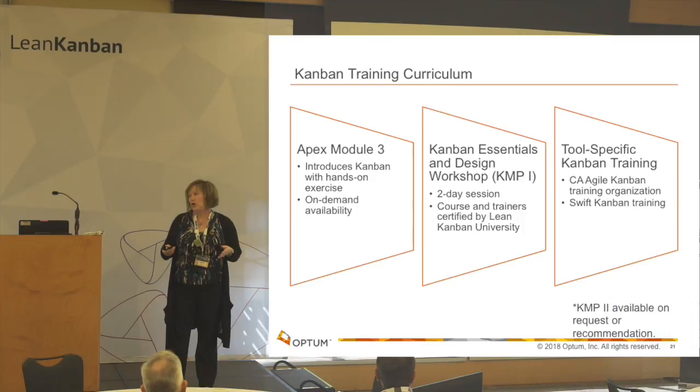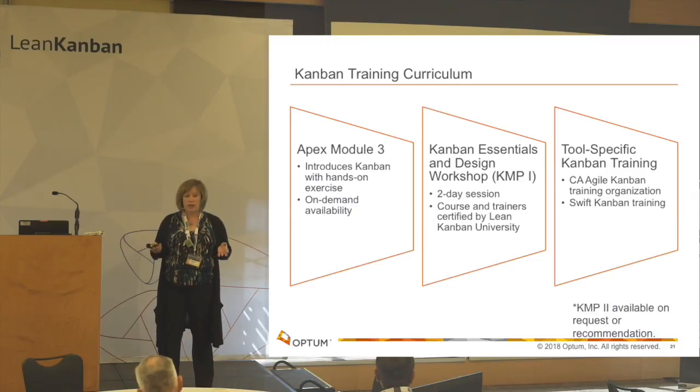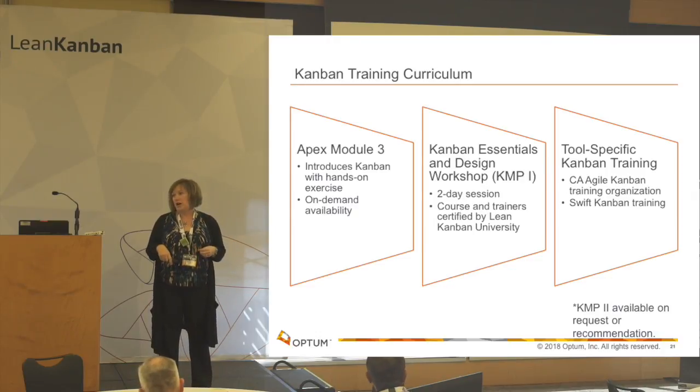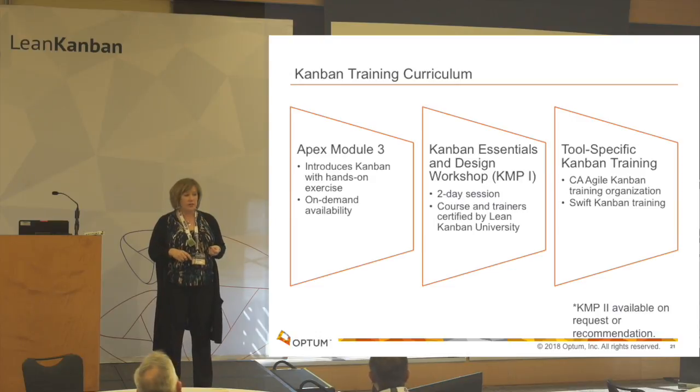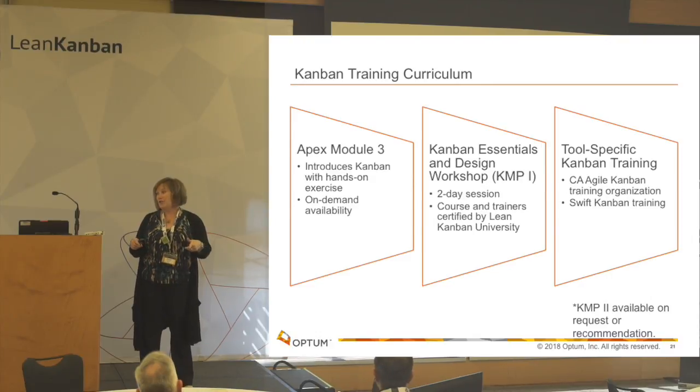Some of our teams also want tool-specific training. So we have employees who deliver CA Agile training when needed. And then Digite has worked with us to provide training on Swift Kanban as needed for our teams. And sometimes it's special topic focused as well, just depending on what they want to do. We've had a few teams who have matured to the point where they're ready for KMP2, and we have offered that as well.